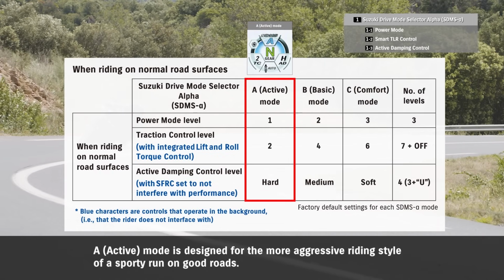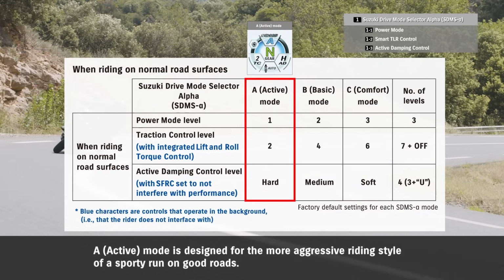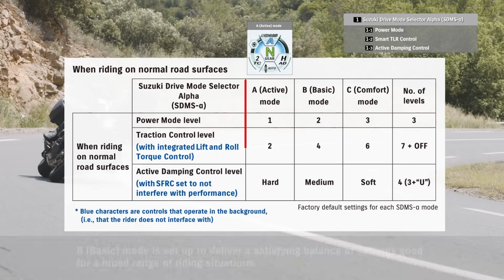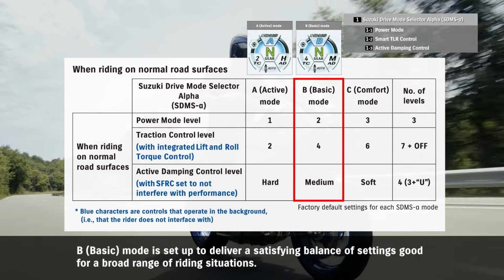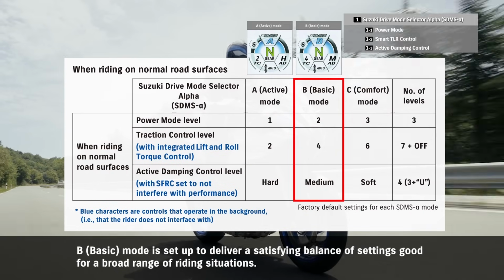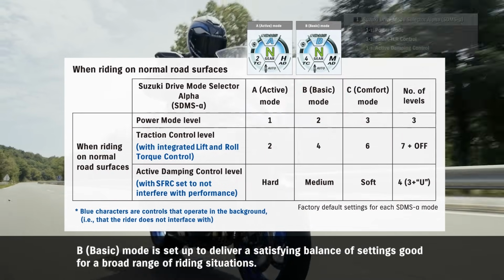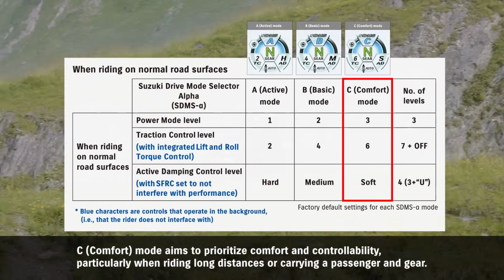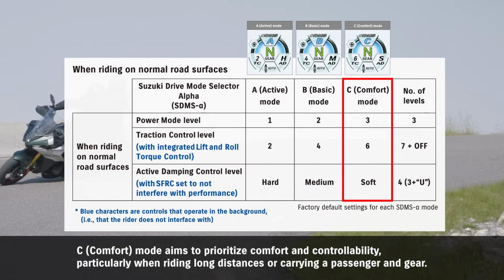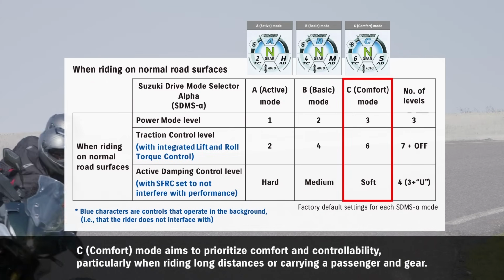A, active mode, is designed for the more aggressive riding style of a sporty run on good roads. B, basic mode, is set up to deliver a satisfying balance of settings good for a broad range of riding situations. C, comfort mode, aims to prioritize comfort and controllability, particularly when riding long distances or carrying a passenger and gear.